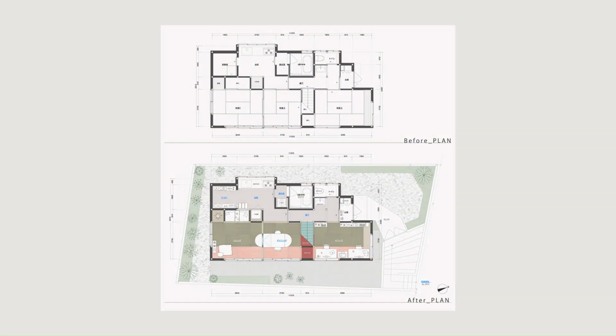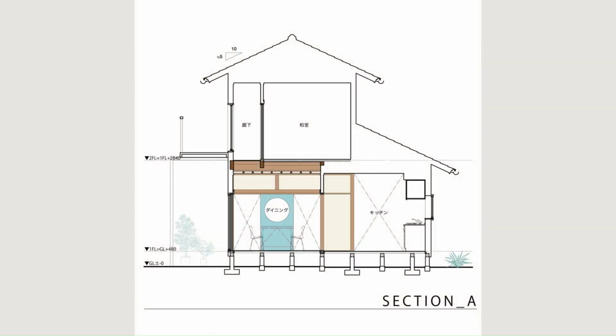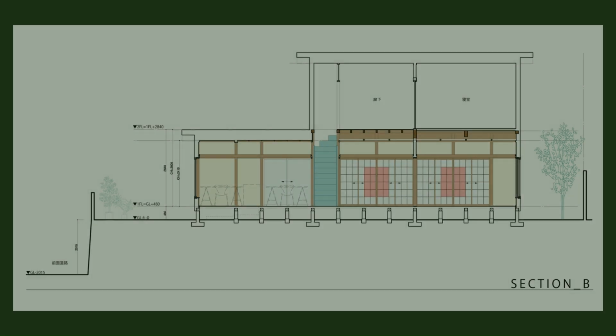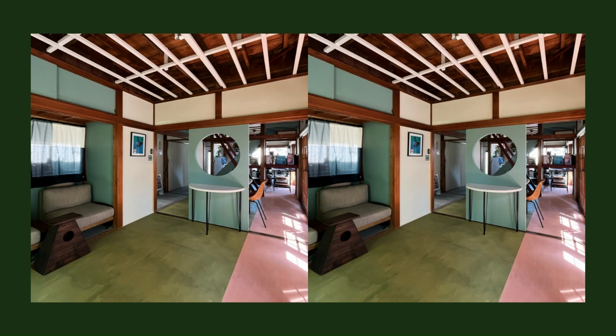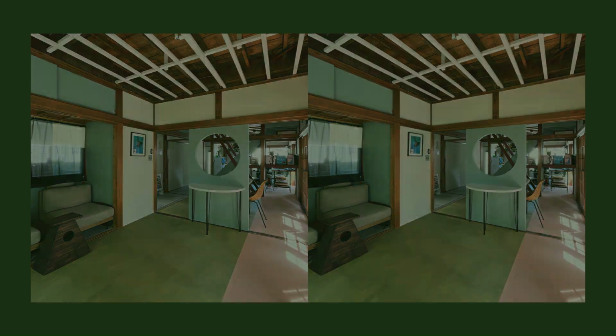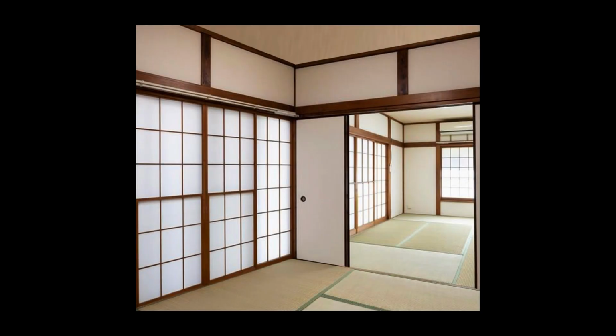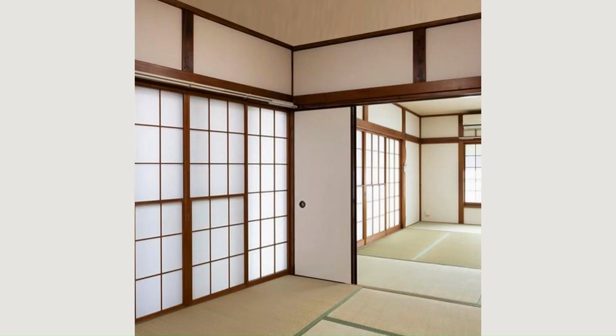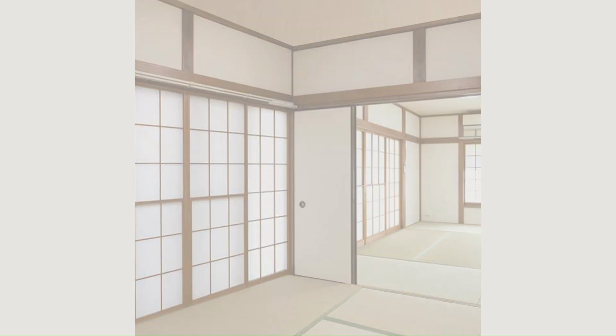When seeing its original state, the parts such as the walls with exposed pillars, tatami, and paper sliding doors gave us the impression of an inflexible and stubborn state. At the same time, we felt as though these parts were intentionally used to make this stubborn Japanese-style space.